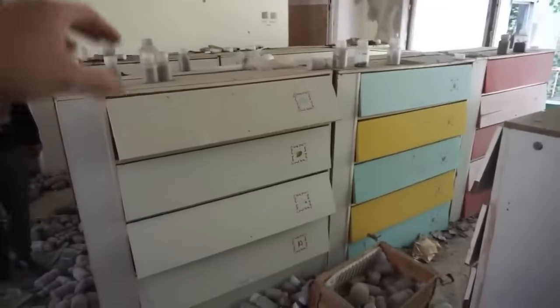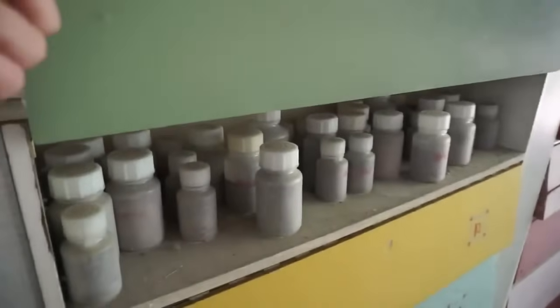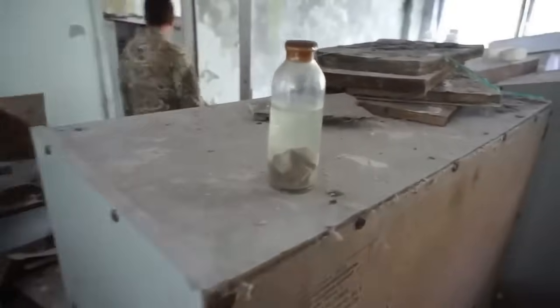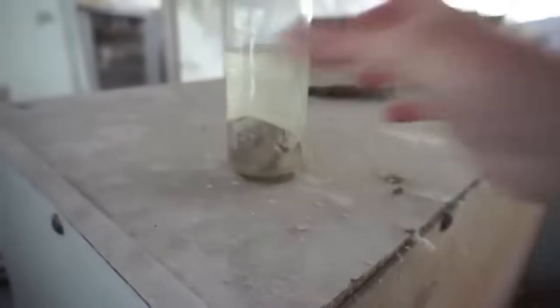Also, something else which is quite fascinating. Where all of these samples are stored are children's lockers from the kindergarten. So if I open this, inside, just full of samples. So maybe in this laboratory as well, they tested radiation inside fish. Now in this glass jar, as you can see, are little cut up bits of fish. So it could have been animals tested as well.